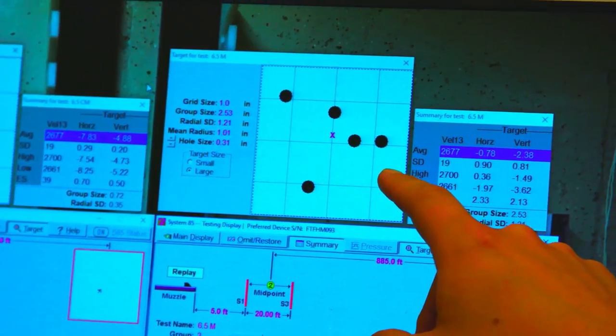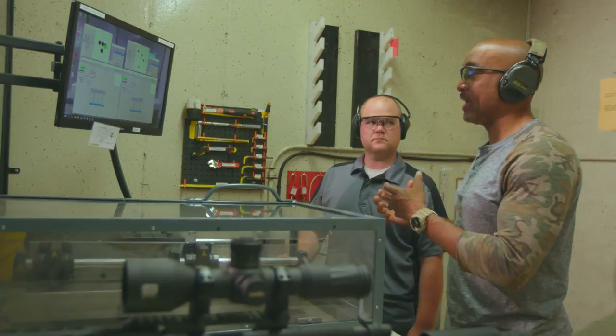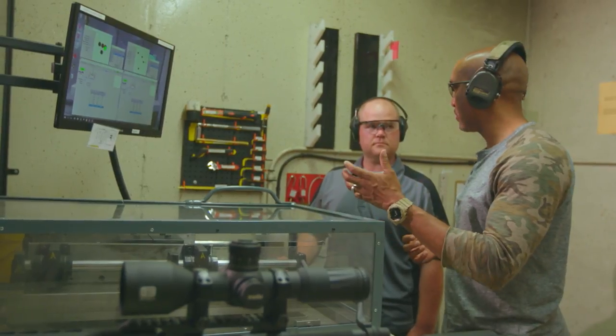This gives us a better idea of what's going on with the bullet, what it has to go through, and then when we get out on the range, I'd like to maybe shoot a little further and talk about some of the things that are happening a little farther out.